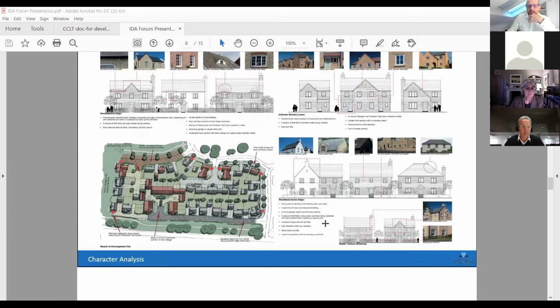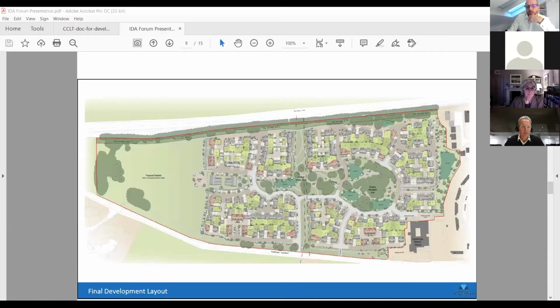So moving on. So this is our final layout. This is what we've submitted for. So you can see the green open space, you can see the ecology corridor, and you can see this large area of open space here and the community building that we have in here. The woodland itself is going to have some sustainable urban drainage systems in, and we've got some more drainage systems here.